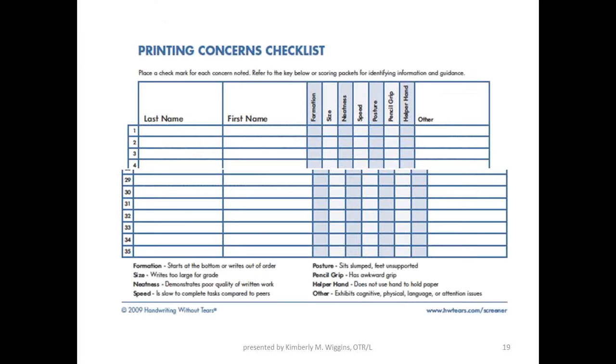Now, this is how you would score it if you didn't want to use technology to score it. If you're not a tech-savvy person, you just want to use the paper version, you can totally use this. You would just put the kids' names on there. And basically what you're doing is you're checking off areas of concern. So then 8 to 10 weeks goes by, you do the screener again, you want to see fewer checks. Right? They're no longer a concern.